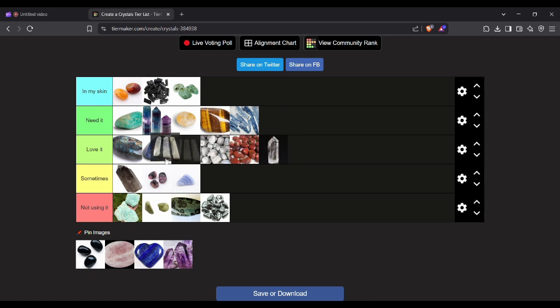Maybe in the love it tier, because I don't carry this one or wear it the way I do with other stones, but just having some nice pieces in my house I'm technically using it, even though it's more of a passive way of using it. And I do really value this stone, so we're going to put it in the love it tier here.